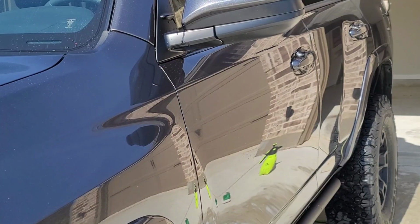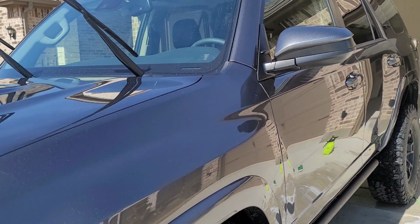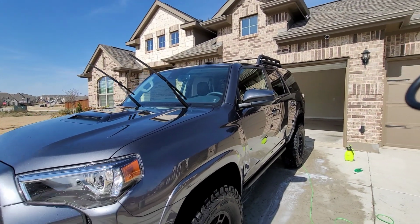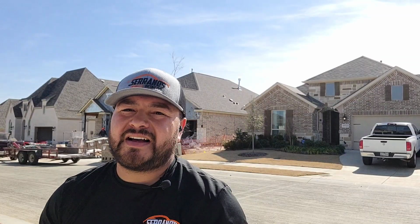All right, so the vehicle is pretty much dry. God, that is so beautiful, so beautiful. All right. Oh God, look at that gloss. All right, so hopefully you guys were able to see a little bit of the benefit of having a coated vehicle. It's just so much simpler. Just having a nice blower that can get that done is just perfect.